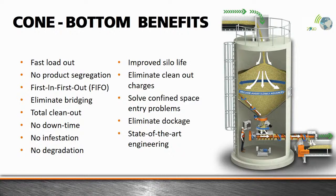Okay, cone bottom benefits. This machine is going to give you fast load out, no product segregation. It's going to give you first in, first out. It's going to eliminate bridging, total clean out, no downtime or less downtime, no infestation. That's the biggest part. No infestation, no downstream client complaints, no degradation of the product. Your silo, because you're going to mass flow it, is going to have improved silo life.